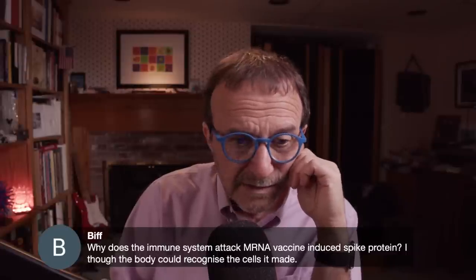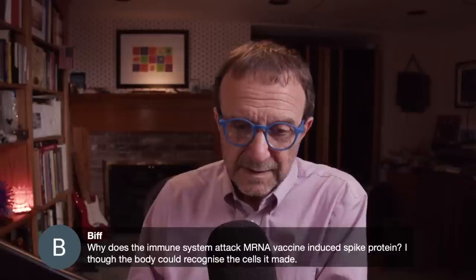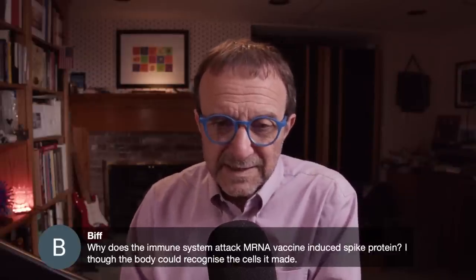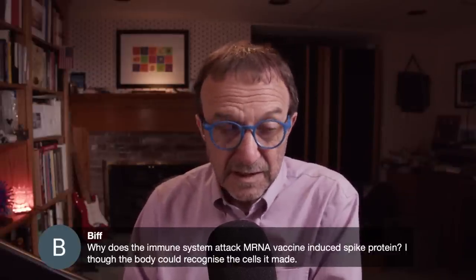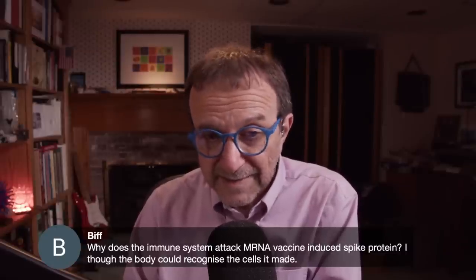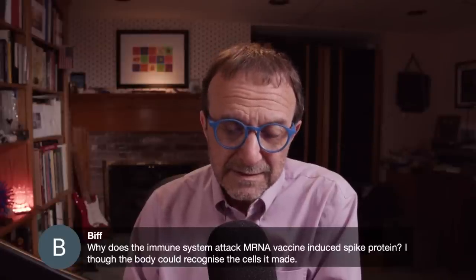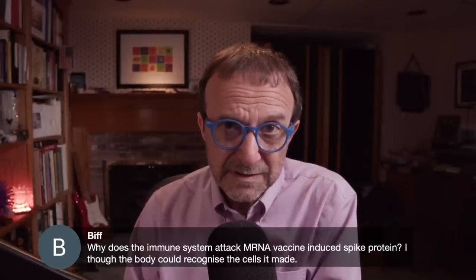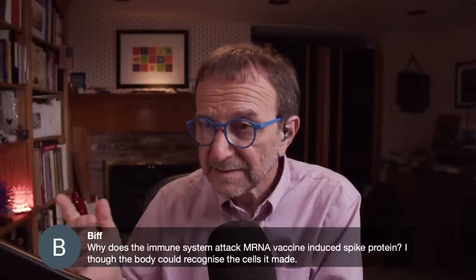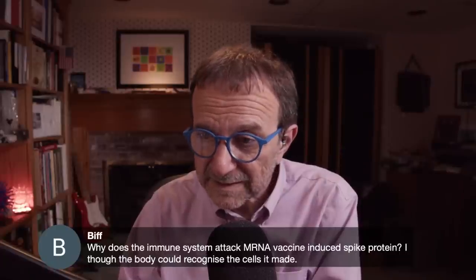Why does the immune system attack mRNA vaccine and do spike? Well, it doesn't attack it. It probes it. It says, what is this? It says, oh, it's foreign. Let's make antibodies and T cells against it and keep those ready for if you get infected. And so it's a foreign protein. The body does not have spike. So if you make it, the immune system will recognize it.